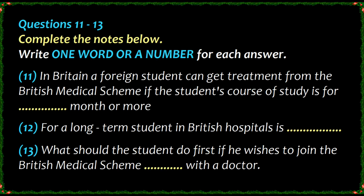Good morning. Can I help you? Yes, I'd like to know something about the British medical scheme. Yes, what's your question? Can I use British doctors if I fall ill? That will depend on how long your course of study is. If it is 6 months or more, then you are entitled to treatment from the British medical scheme, called the National Health Service, NHS, as if you were a British citizen.